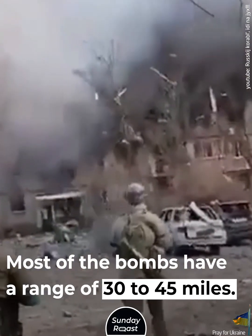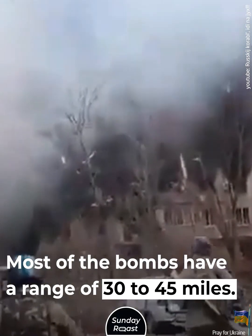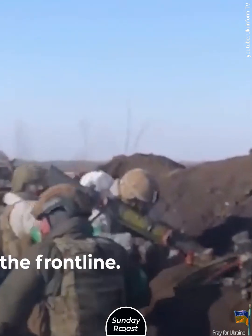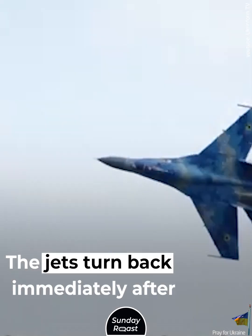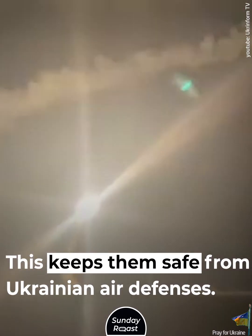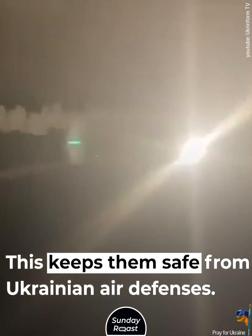Most of the bombs have a range of 30 to 45 miles. They are released from 25 to 30 miles behind the front line. The jets turn back immediately after launching the bombs. This keeps them safe from Ukrainian air defenses.